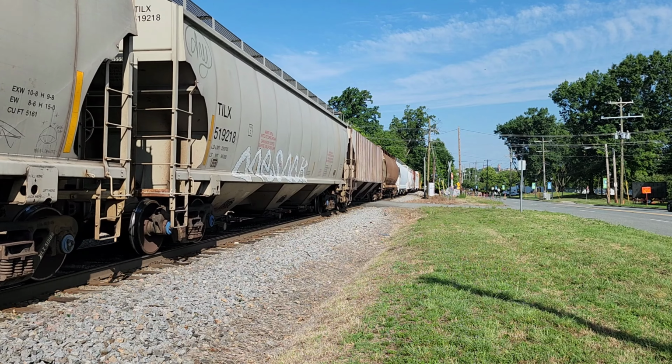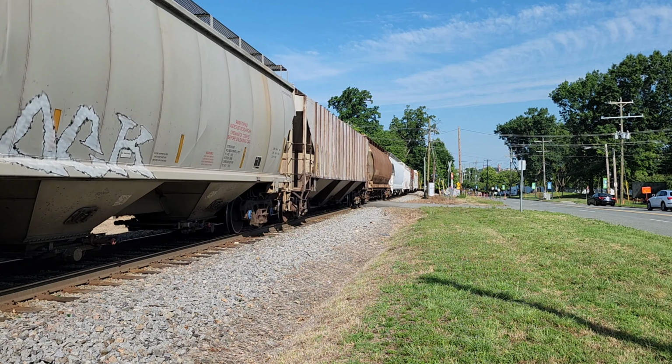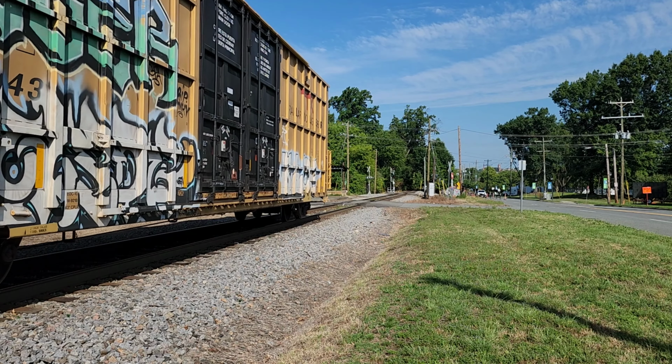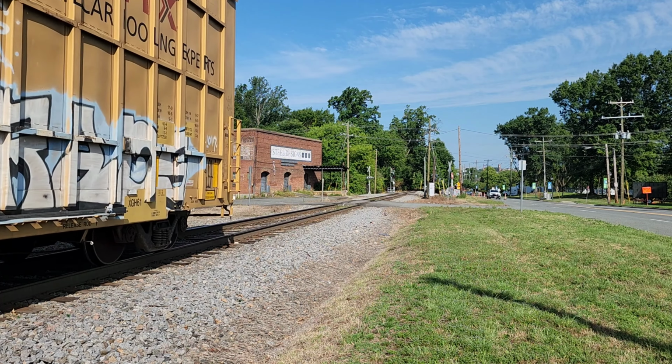The train would arrive at Tryon Street Yard, where he would drop cars off for the Norfolk Southern to pick up. There's not much to say here, so enjoy this short montage of some drone shots.